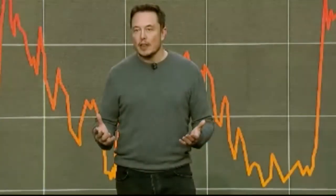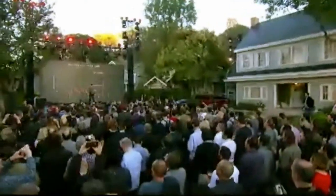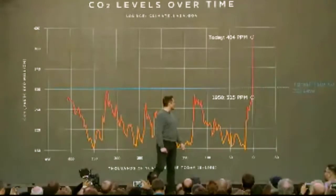Solar roofs that look better than a normal roof, generate electricity, last longer, have better insulation, and actually have an installed cost that is less than a normal roof plus the cost of electricity. So then why would you buy anything else? So we're going to get into the details here.